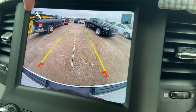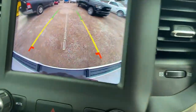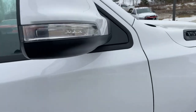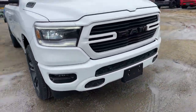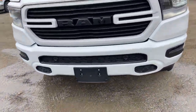What I really like is you can turn on your backup camera at any point in time. You can see how clear that is. I like to do this if I'm in a parking lot and watching somebody back up a little too close to me. But you do have on the top left-hand side, the ability to go right over top of your trailer hitch. Really handy and saves quite a bit of tailgates. Heated mirrors.